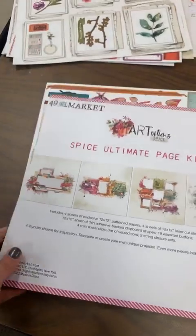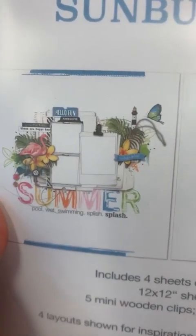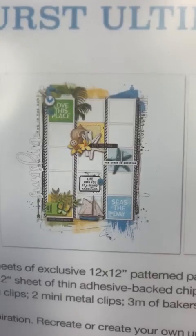So this one is the Spice. We also have it for Sunburst. So Sunburst, Miss Rhonda, you got it. I'm going to pull you one. And now you can always switch these up.